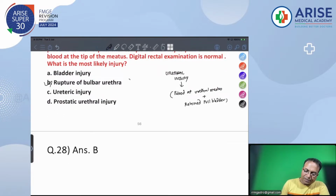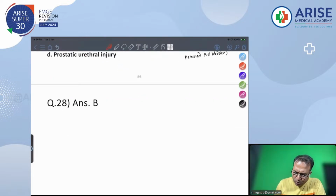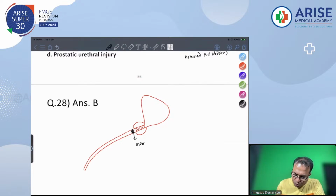So now the question is asking which urethra is injured. The answer is B. It is the straddle injury. I hope you remember the class. I have told you about a person walking into a manhole. The patient puts both feet into the manhole and the groin gets injured. That is a bulbar urethral injury. So this is the bladder. This is the prostate, the prostatic urethra. This is the membranous urethra, usually injured in fracture pelvis. This is the bulbar urethra, usually injured in straddle injuries.